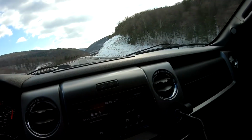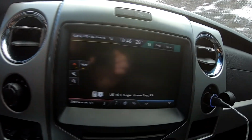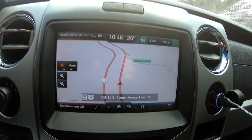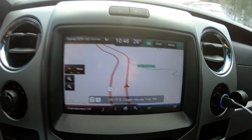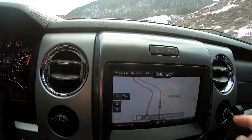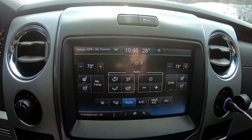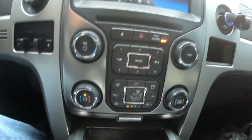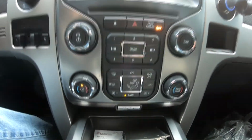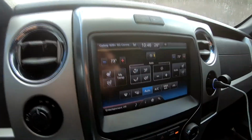And the nav screen in its own, I always thought was pretty cool. It's slow. It is very slow, that's for sure. It is not instantaneous the least bit. And I think you have to be stopped to even enter coordinates, but I don't know. This HVAC digital screen, amazing. I like it a lot. What I do like, they retain big knobs for easy use and stuff like that. But to actuate the heated and cooled seats, you do have to use a screen.